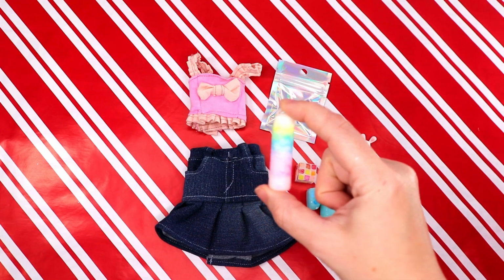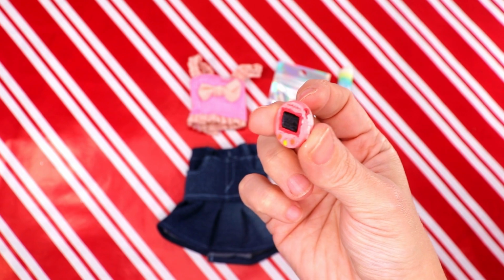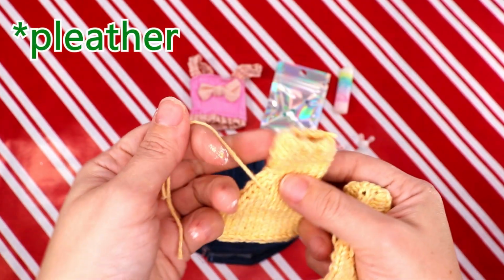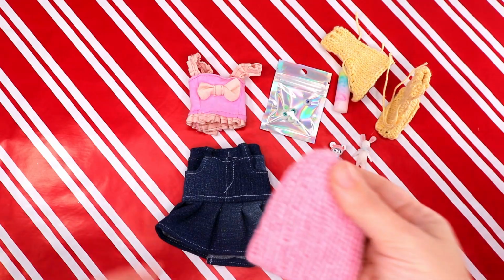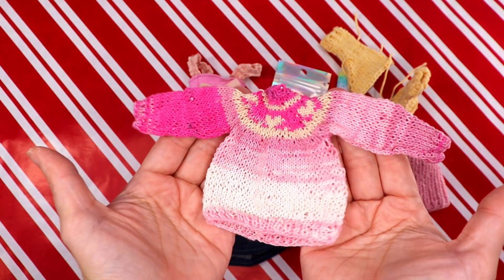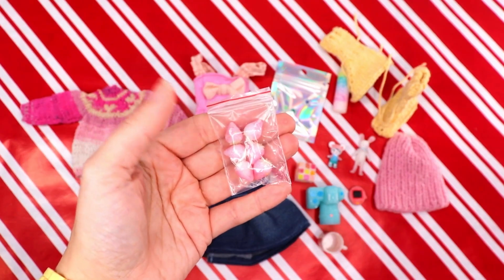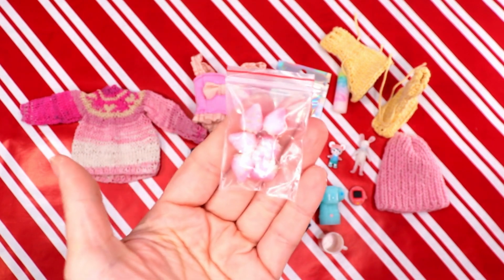A pastel rainbow water bottle, a pink and red Tamagotchi, some slipper boots with a leather base. These strings are just left, but they do look really cute when it's tied up. A simple ribbed knit beanie, can't go wrong. And this cute sweater has hearts all over it. I love it very much. These are in the bag, and I'm going to leave them in there because they're tiny, but they are pastel pink strawberries. We have a necklace.